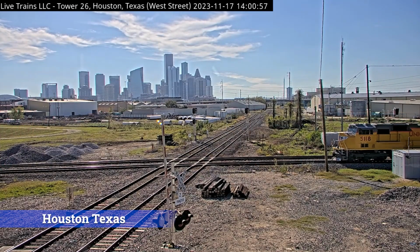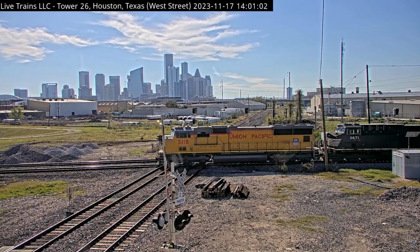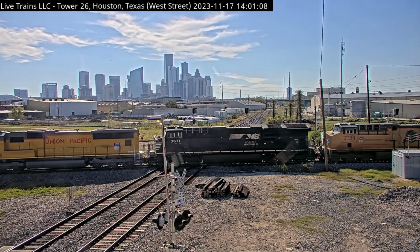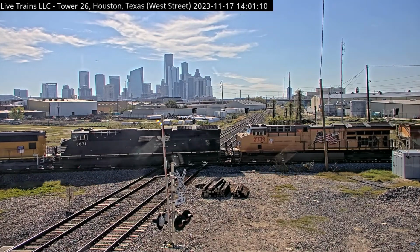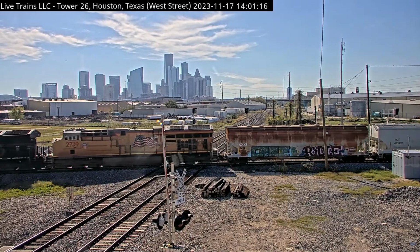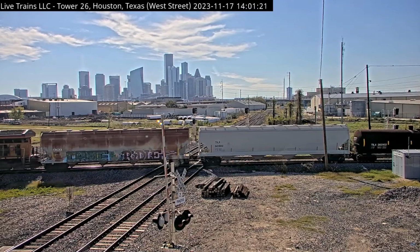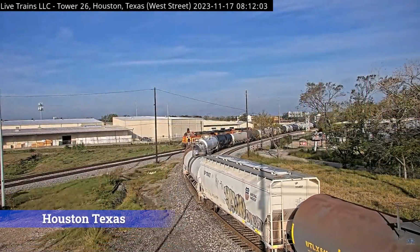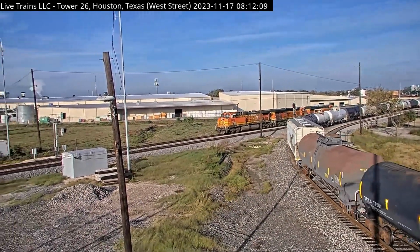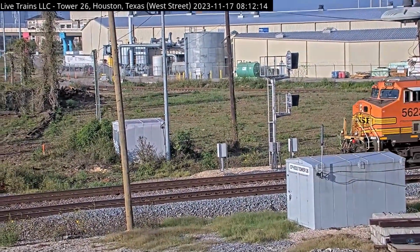At Tower 26, we caught a southbound UP train with a nice elephant-style lash-up. Still at Tower 26, we catch a southbound BNSF train bound for BNSF's new South Yard. It is led by BNSF AC44CW number 5623.